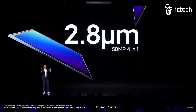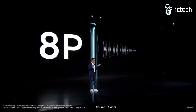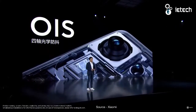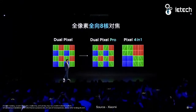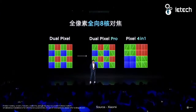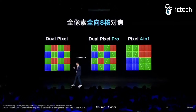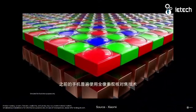So that with night mode and dim light mode and even backlight mode, it has a splendid performance. And to achieve this, we have an 8-piece lens, which composes 8 different pieces, and also we have adopted this OIS technology, and also we have another advanced technology, which is called the Dual Pixel Pro, which is a cutting-edge technology. With such technology, independent from what the ambient environment is, it could release a sharp focus. And I would like to introduce with a small video clip.